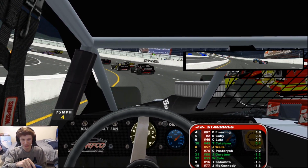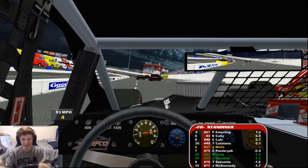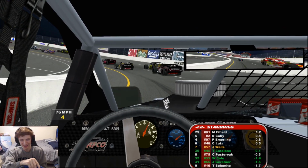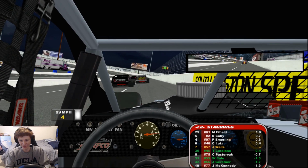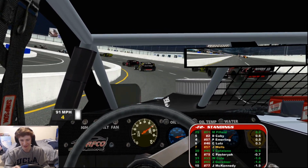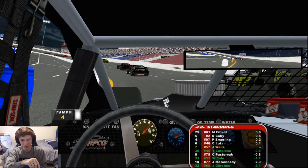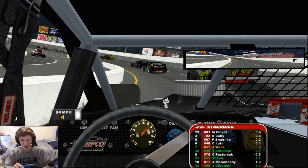Make that one work. Past one lapper here. Getting into the barrels and cones. Let's see. 2. I was hoping it was 3. So we're gonna come and get the white flag. I think maybe we can get 1 or 2 more spots. All 3 of these cars ahead of me are for position. So we come to get the white flag. We're gonna send it.